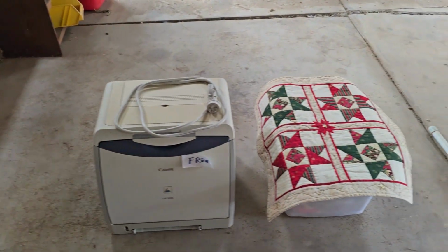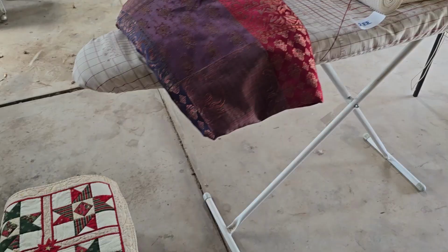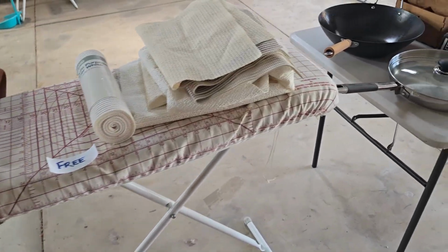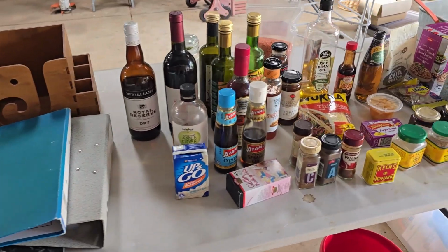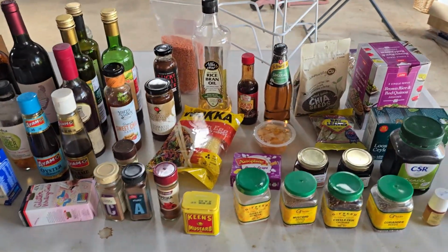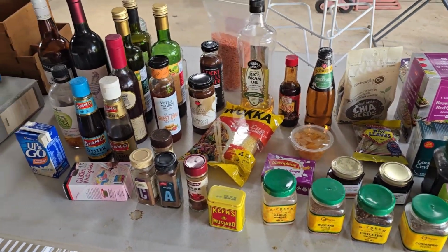I've moved the printer out here. There's Christmas decorations. So this aisle is free as well. More kitchen stuff and all the stuff out of the pantry that I considered still quite good. A fair bit of it hasn't been opened. Some of it has.